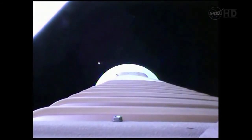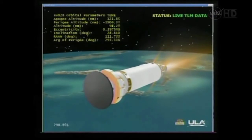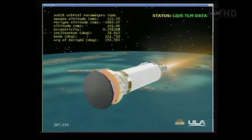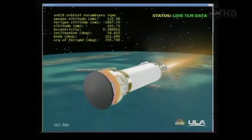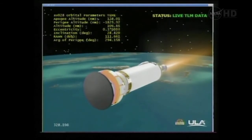Steering has been enabled. We have Centaur PU to fixed angles, right as expected. And we've begun our reaction control system thermal conditioning firings. Everything looking good. And the vehicle is now 102 nautical miles in altitude, 570 miles downrange, traveling at 13,700 miles per hour. And we're now in the early portions of a nearly 7-minute first burn of Centaur.